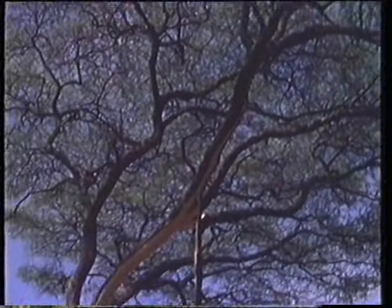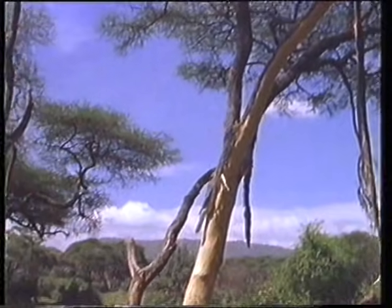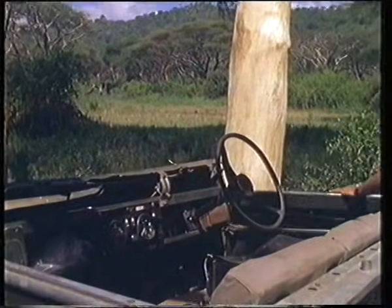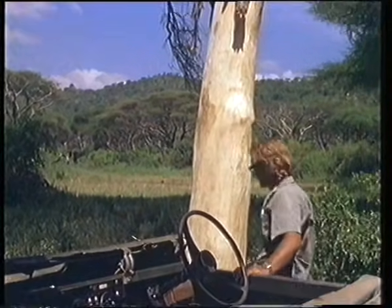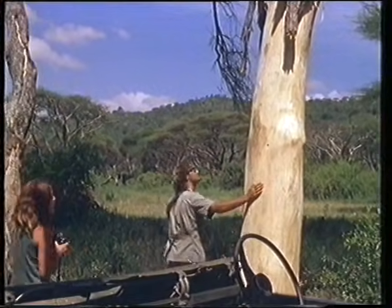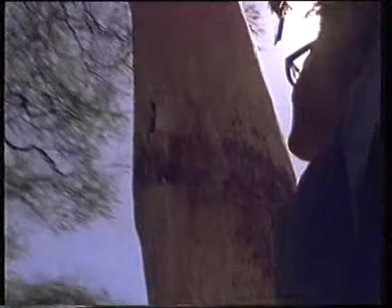When it came to trees and the damage done to them by elephants, the roles of pupil and teacher were reversed. Destruction of Manyara's acacia woodlands was both the starting point and reason for Iain Douglas-Hamilton's research. This acacia will die. It has been severely ring-barked by elephants. The damage is typical of that inflicted by a confined elephant population.